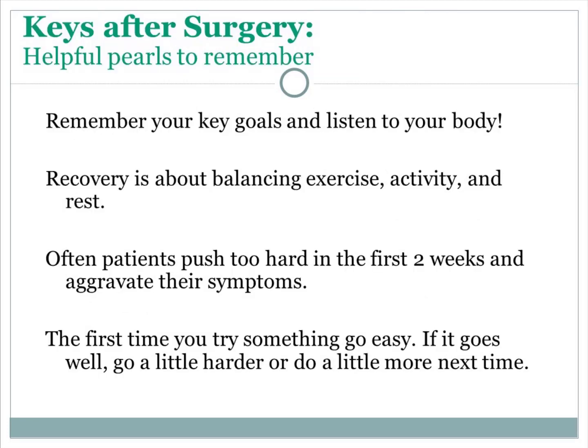Keys for after surgery and some helpful pearls to remember. Remember your key goals and listen to your body. Recovery is about balancing exercise, activity, and rest. Often patients push too hard in the first 2 weeks and aggravate their symptoms. The first time you try something, go easy. If it goes well, go a little harder or do a little more next time.